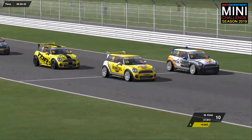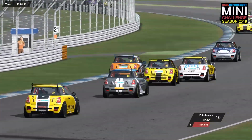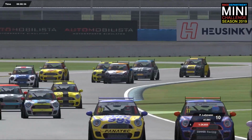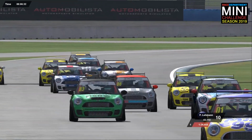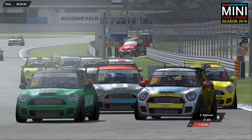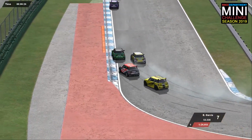And do you know what? This is the best way to end the season. It's just fights that include the entire field. And that just sums up how good this season has been. Yeah, it's just fantastic. On the inside of Halili for third position. Easy move there. But yeah, what a fantastic season this has been.